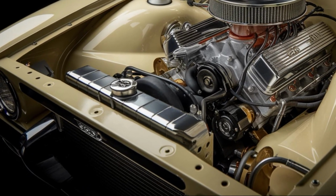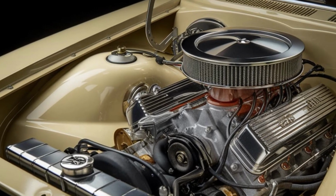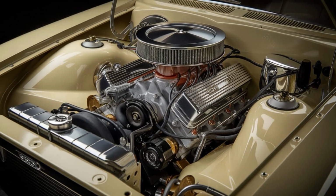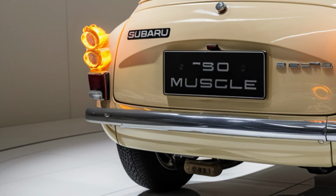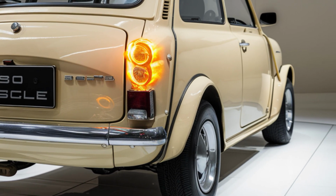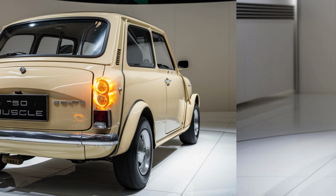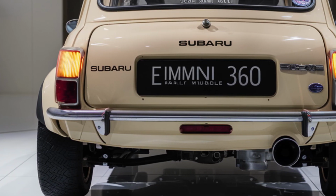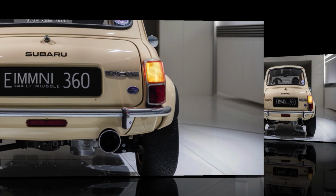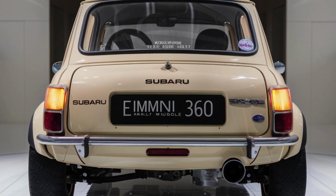Under the hood, the Subaru 360 is powered by a small 0.36-liter, 2-cylinder, air-cooled engine that produces a modest 25 horsepower. While this may seem underwhelming by today's muscle car standards, the Subaru 360 was built for efficiency and practicality, designed for navigating narrow streets and providing affordable transportation during Japan's post-war economic boom. The engine's low output was more than enough for the car's lightweight body, allowing it to maintain surprisingly decent performance for its size.